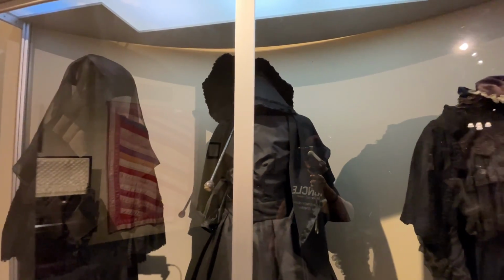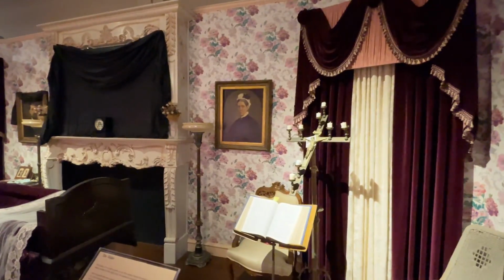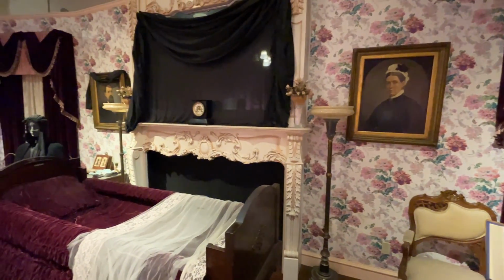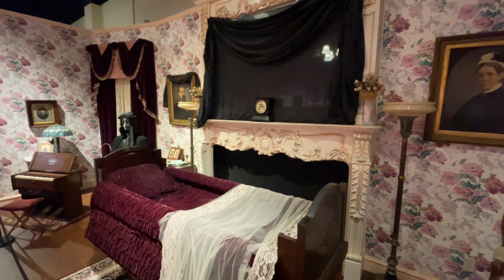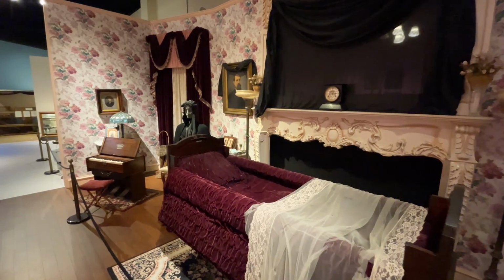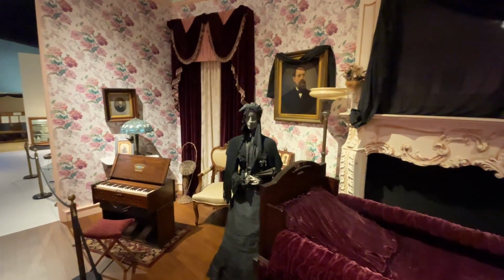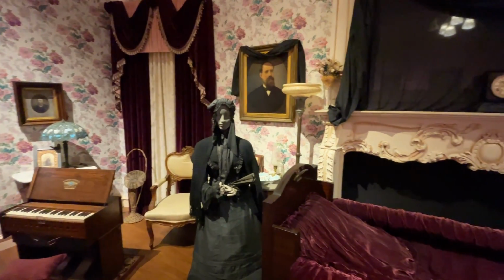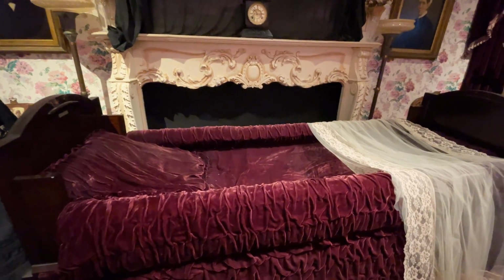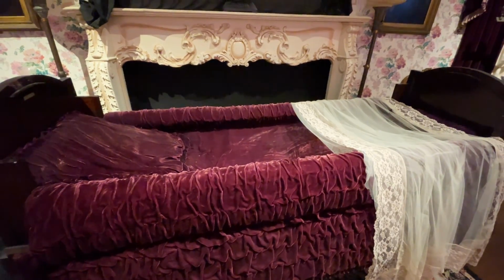What the women wore over the years when they would mourn a loved one. This is a display of how they used to do a wake back in the 19th century. The interior lining of the casket looks like a nice silk material. I don't know. It doesn't say, I look.